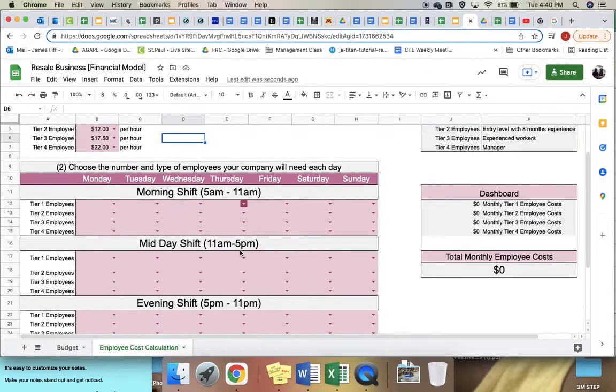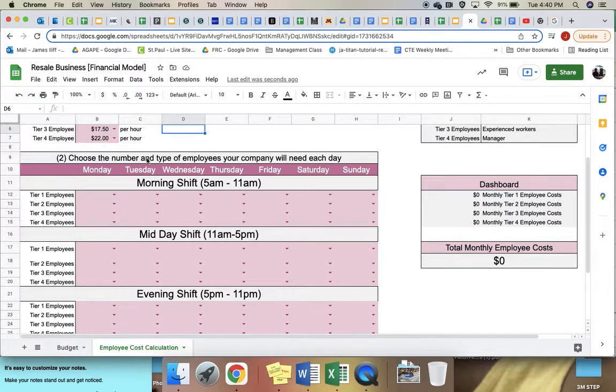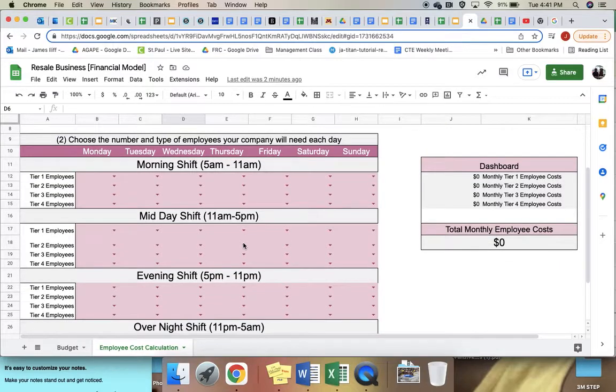So if we scroll down to step 2, it says choose the number and type of employees your company will need each day. And so you can see we got tier 1 through 4 for our morning shift. So we got Monday, Tuesday, Wednesday, Thursday, Friday, Saturday, and Sunday. Maybe your store is not open on Sundays, so we're going to leave these blank.